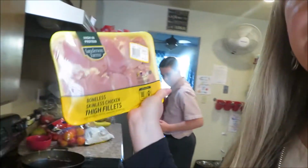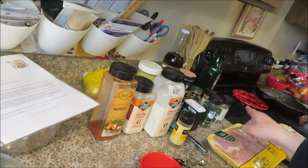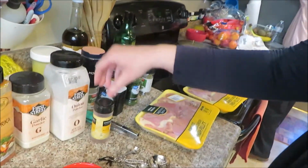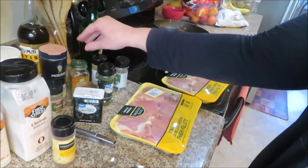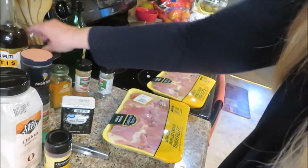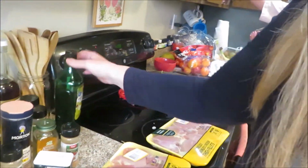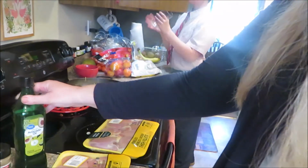So you start off with boneless, skinless chicken thighs. And then you have all these spices that we're going to put on here. I got paprika, garlic, onion, allspice, cumin, pepper, salt, turmeric. Oh, I don't need this. This is not one. Cinnamon, and I don't need bay leaves. I think I was just moving things around. And then the avocado oil.